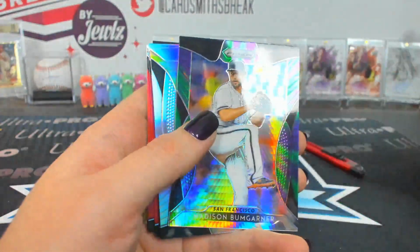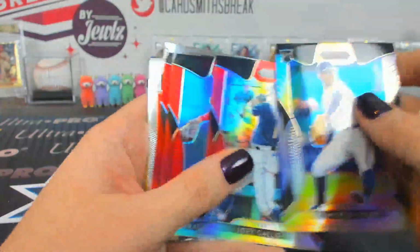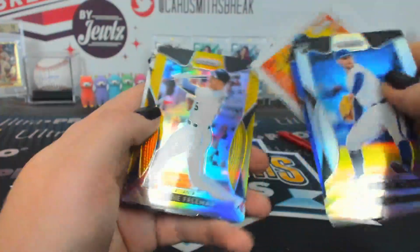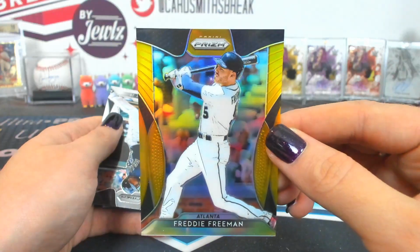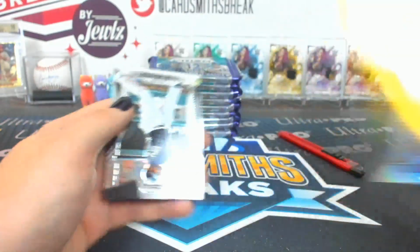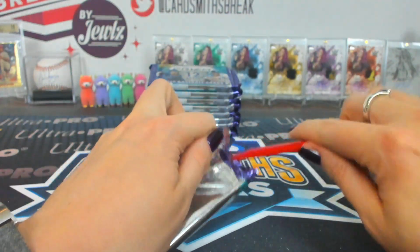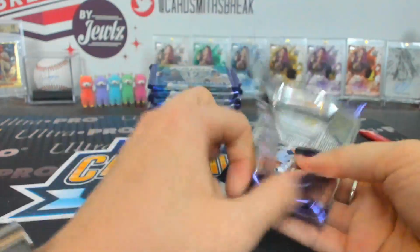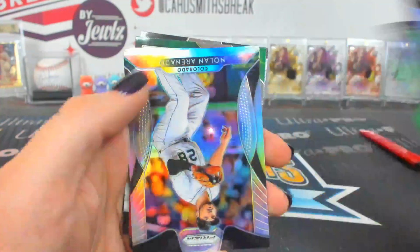Yep. This is crazy. Bumgarner and Wilson. It's like Mardi Gras parallels, green and purple. And ooh, there's another gold. Freddie Freeman. Atlanta had a good break. 2 of 10 Freddie Freeman gold. So many reds. And blues. Austin Meadows and Voth.